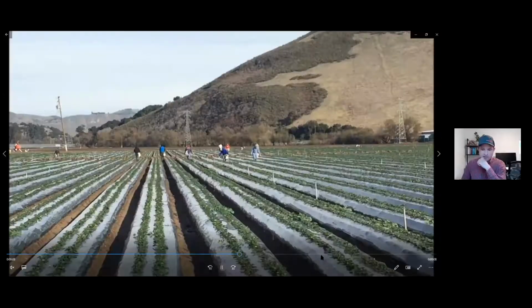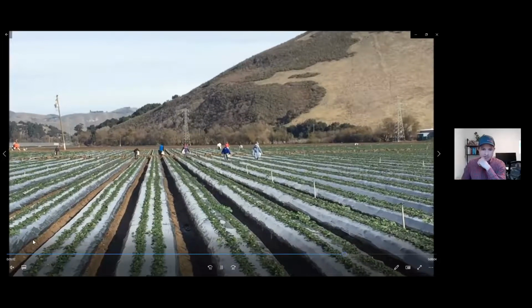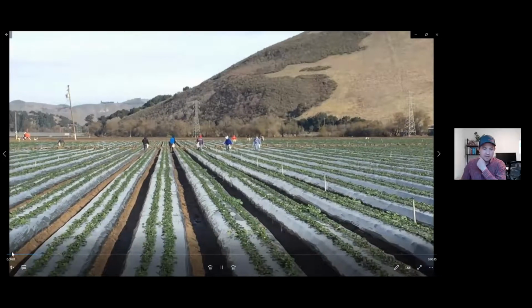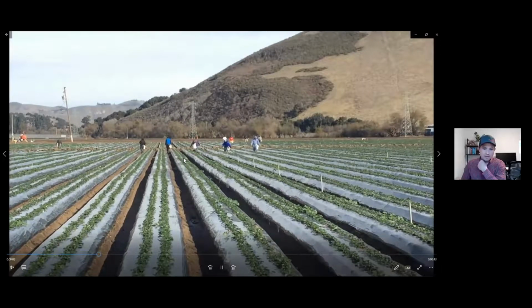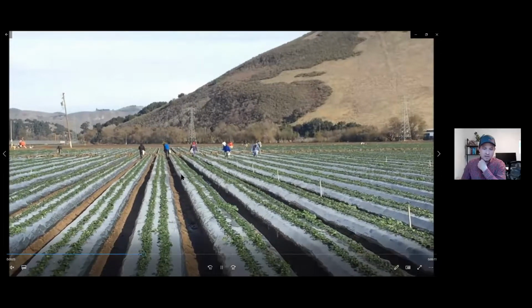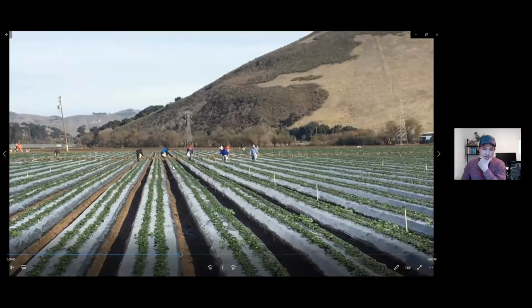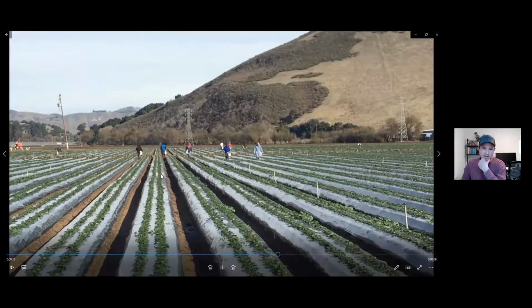Yeah. There we go. So this is actually what hand application would be. Kind of going back to the cost of putting these out. This is how it used to be done before drone tech. This was actually on my strawberry farm a few years back.